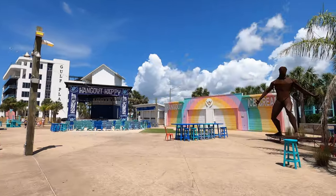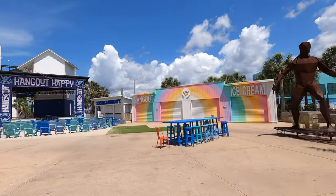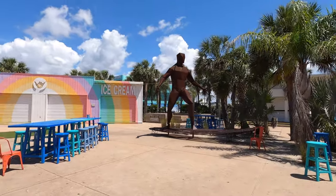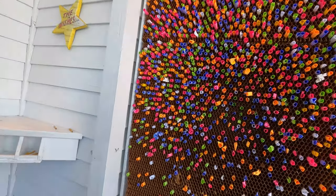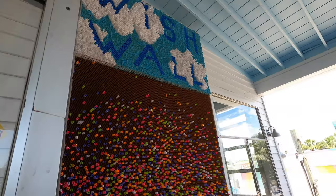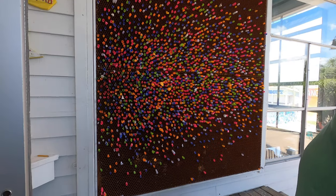That's a great idea. They're getting a Disney idea. This place is so cute. Look at that. Surfboard. Yeah, surfboard. These are wishes, the wish wall. Oh, really? Yep, you can make a wish and put it in the wall.